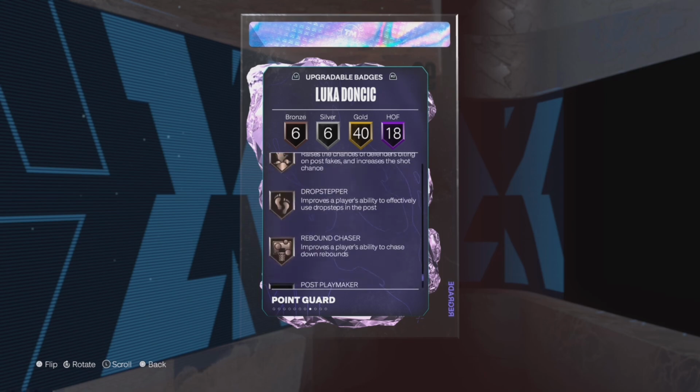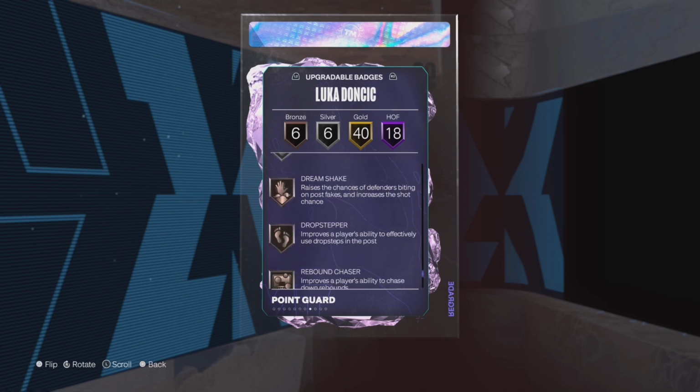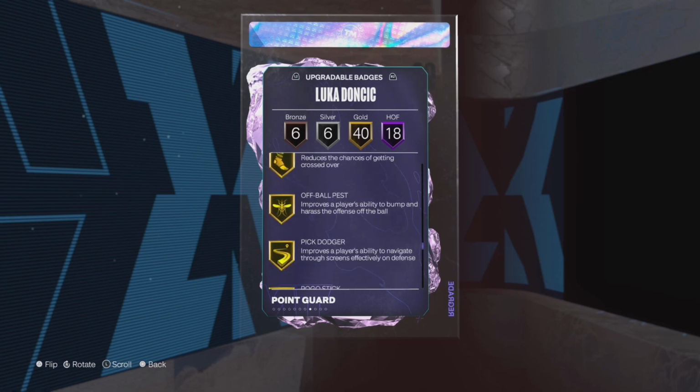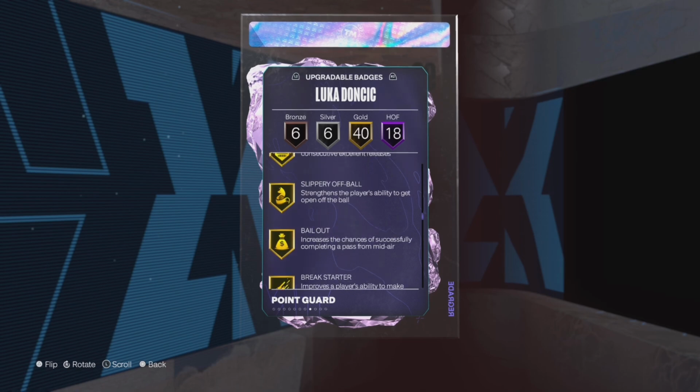Rebound chaser, put that up. Draw set for dream's sake, I should probably put that up. I don't even know if I have that or not, gotta look into that. Post playmaker, need to give him that. Box out beast, need to give him that. Those are great badges for him. I also got a pick dodger, ankle braces. You can get those on Hoff. You would like to put that up too.